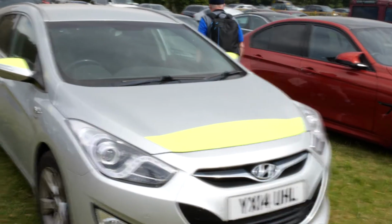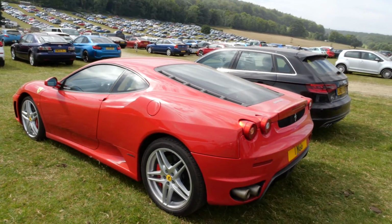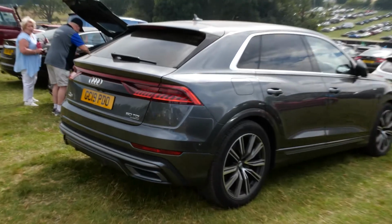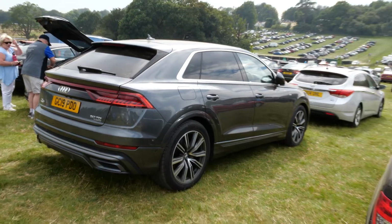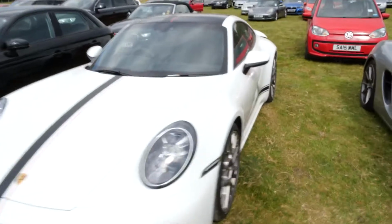He's got the fluorescent stickers on this Hyundai. 430 Coupe, very nice. An Audi Q8. Not seen one of these yet, so this must be a really brand new one, and it's a 50 TDI, so second biggest engine choice, I think. Casually walking past a catering van with a carpet on its roof. Lovely Boxster Spyder here, next to another 911.